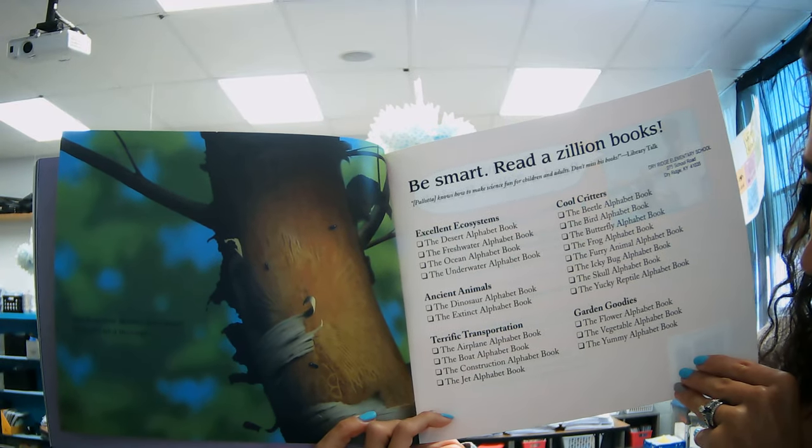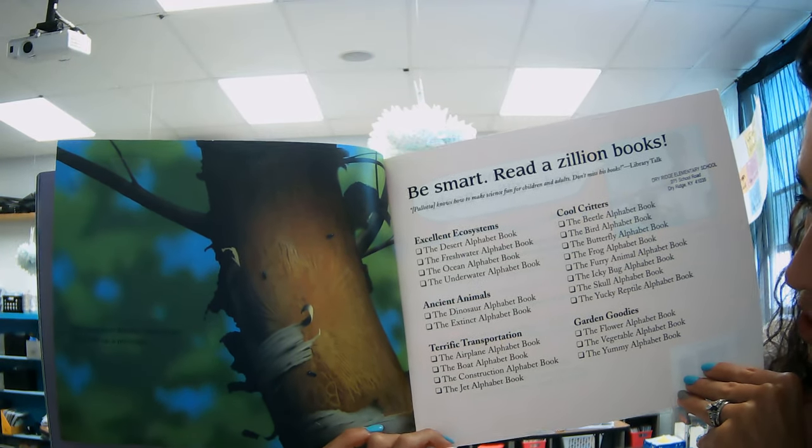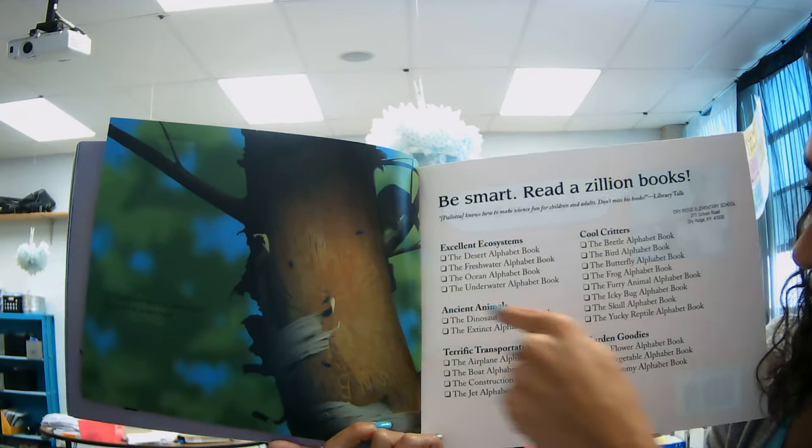The engraver beetles were here. They left us a message. It says read.